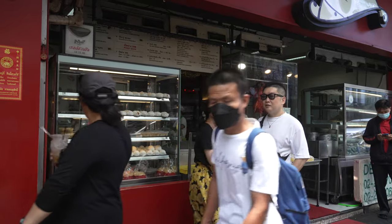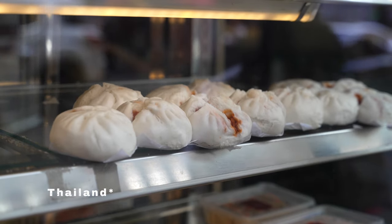So this is what I came here for. This is called sala bao. It's a steamed Chinese pork bun. They're very popular here in China, actually in a lot of Asian countries. This is one of my favorite foods here in Thailand, and this place is famous. So I walked here, bought it. This was a dollar. So let's taste it and see how it is.